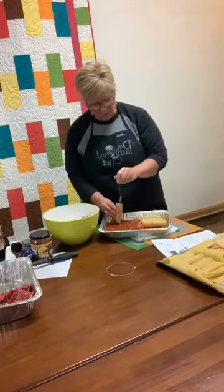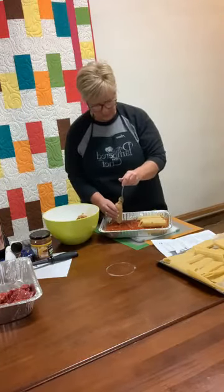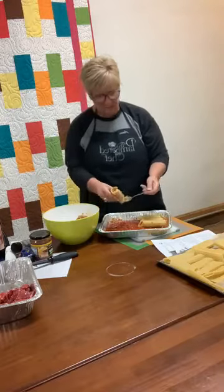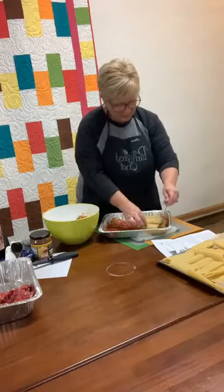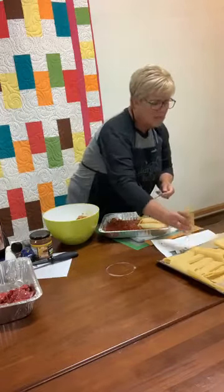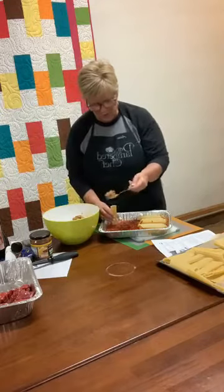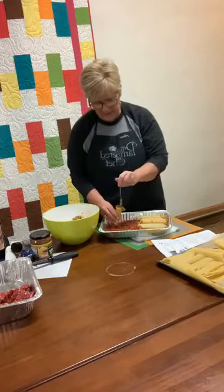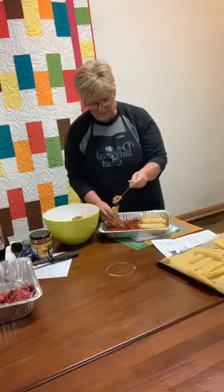And then once you can tell that it's full, like that one is full, I'll lift it up from the bottom. Then you just lay it down in the pan and go to the next one. And if you didn't want to do this as a freezer meal and you wanted to make this for dinner right away tonight, that's totally fine. Go ahead and do this step.